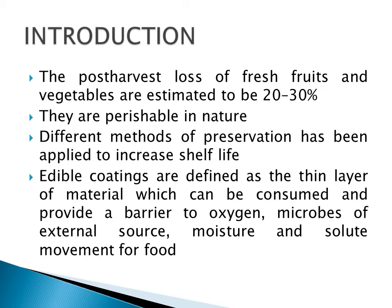Introduction. The post-harvest loss of fresh fruits and vegetables is estimated to be 20 to 30% of the total produced. They are perishable in nature, and different methods of preservation have been adopted to increase shelf life, and edible coating is one of the methods that has been applied. Edible coating can be defined as a thin layer of material which can be consumed and provides a barrier to oxygen, microbes of external source, moisture, and solute movement for food.